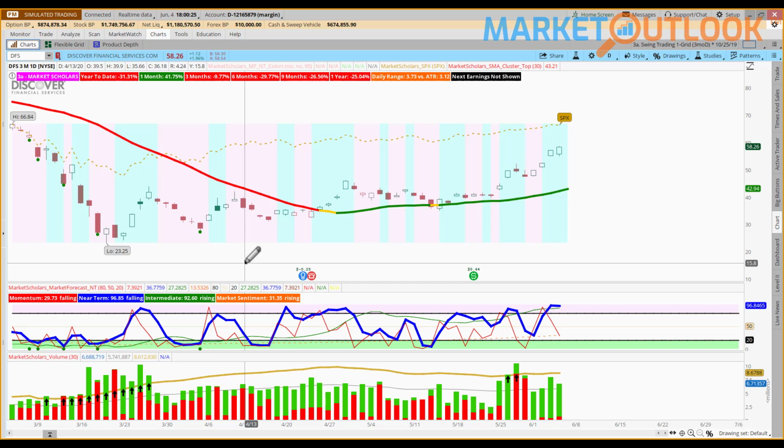Those of you that choose to roll it because you've gotten to an 86 delta or something along those lines, feel free to do that. But my intention with this one is actually to hold it until 2022 and take ownership of 300 shares of this stock at a very preferential price at that time.